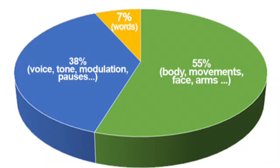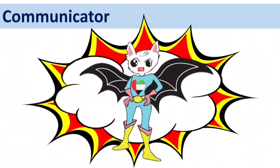38% is expressed through our tone and volume and voice modulation, while a staggering 55%, over half, is conveyed from body language and facial expressions. So it's not what you say, it's how we say it. We tend to think of communication as what we put out into the world, what we say. But actually, most of communication happens before we say anything at all.